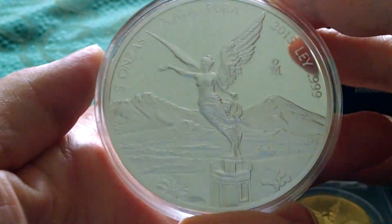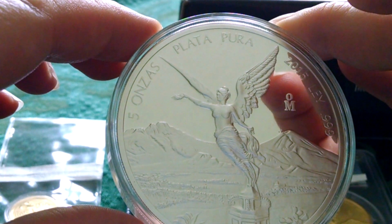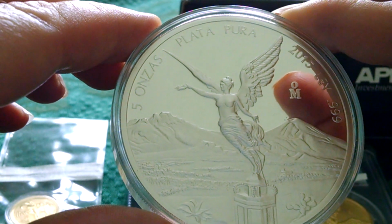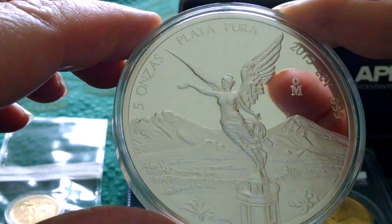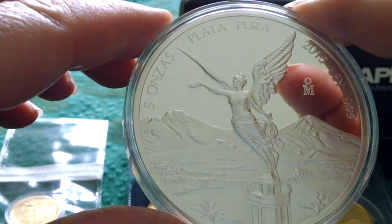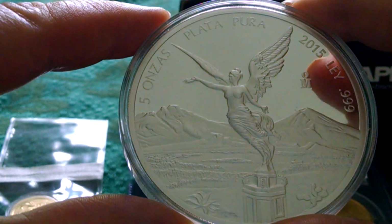So I'm going to go ahead and open this. And then we have an envelope, and you can see that there is something circular inside. And I had no idea what this was. I hadn't ordered anything in quite a while. Oh my, oh my, oh my! This is a 2015 5-ounce proof round. I'll call it a round. Technically, it isn't a coin, but actually, it's legal tender in Mexico, so I guess you could call it a coin. They reference the 7-coin and the 5-coin sets, but this is an individual proof.